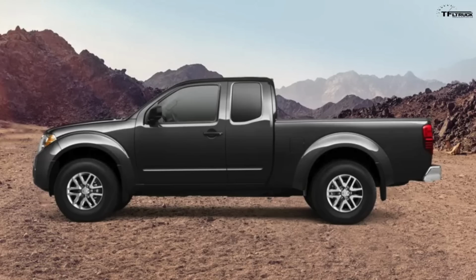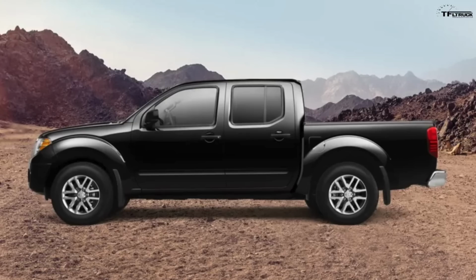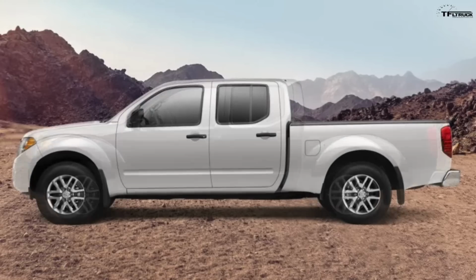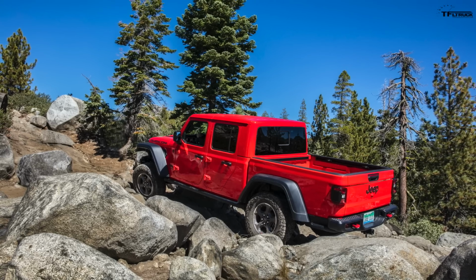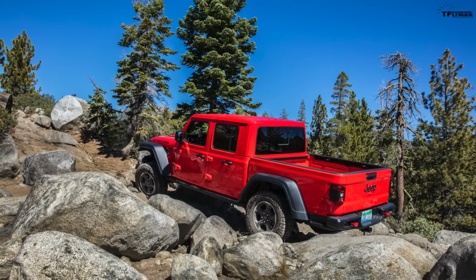In 2020, Nissan will still offer the King Cab, extended cab version of the Frontier, and the crew cab with 2 bed lengths. So they're still going to offer the same 2 wheelbases: crew cab with a short bed and crew cab with a long bed. I think it's really great. Trucks like the Ford Ranger and the Jeep Gladiator don't offer a long bed with a crew cab, so I think that's still really good for Nissan.